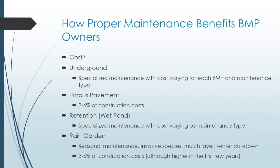MSD estimates another 3 to 6% of construction costs. And again, that's BMP construction costs. So if the rain garden costs you $100 to install, then you want to plan on spending 3 to 6% of that every year in annual maintenance.